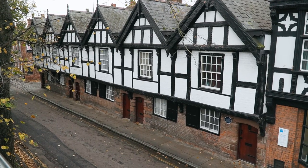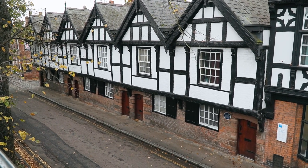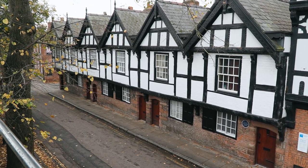These are the mid-17th century almshouses known as the Nine Houses. Only six remain, as you can see. They're pretty neat. It's just like Meatloaf says, six out of nine ain't bad.